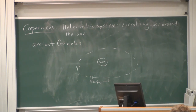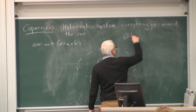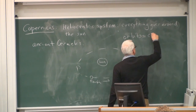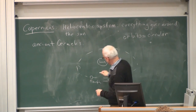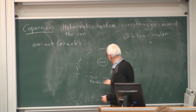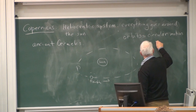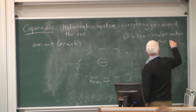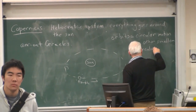And Copernicus ended up using a kind of epicycle approach of Ptolemy, that the orbits were more or less circles. The orbits were pretty well circular, or maybe we had to do circular plus some additional circular motion around the circles, plus sort of other smaller circular motion.